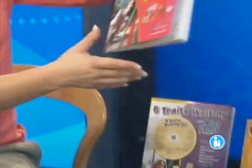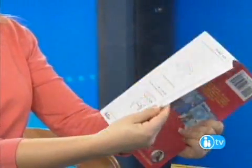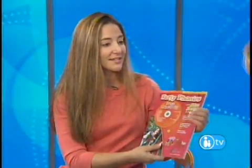Now, your newest program or your newest book is Early Phonics. Tell us a little how it works. Well, this is Early Phonics. And basically you get a 70-minute CD. It includes 29 songs and karaoke versions, so that parents and children can sing independently. And it also includes all the lyrics to the songs, and it also includes 10 mini books and 10 weeks of lessons that you can begin using with your children.